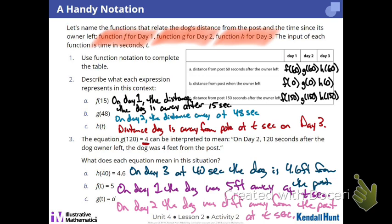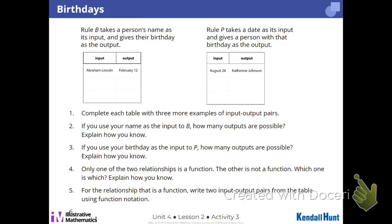You're going to be able to roll through this yourself, and it's going to be pretty quick. We've got rule B. We've got rule P. Complete the tables using inputs and outputs of people and their birth dates, and then answer the questions, please.